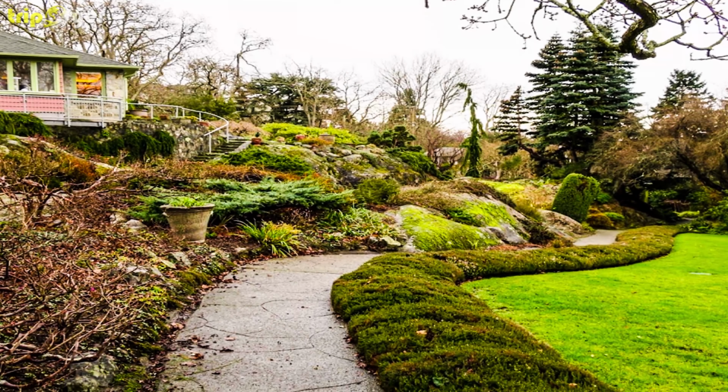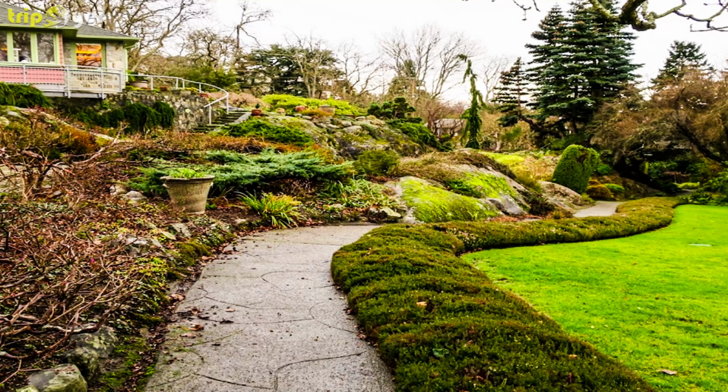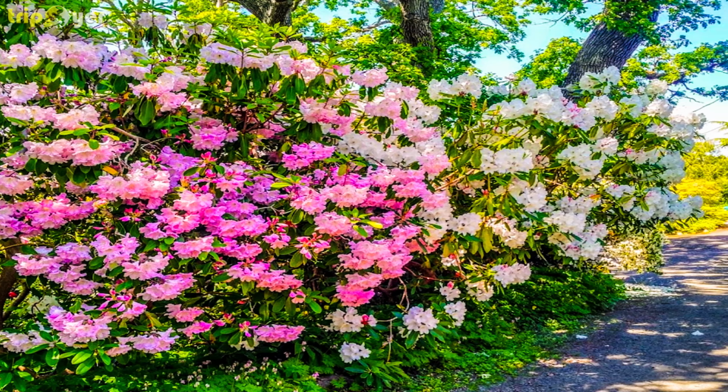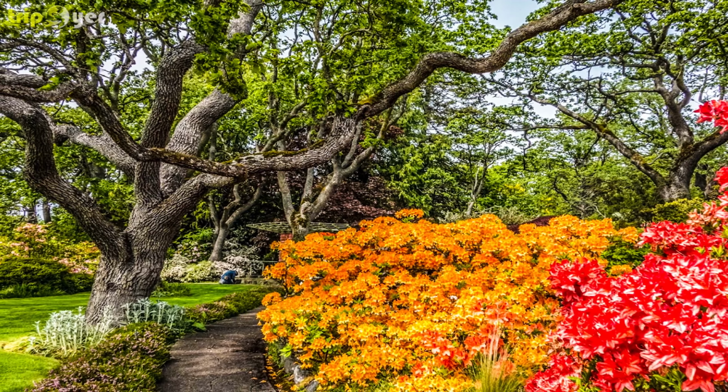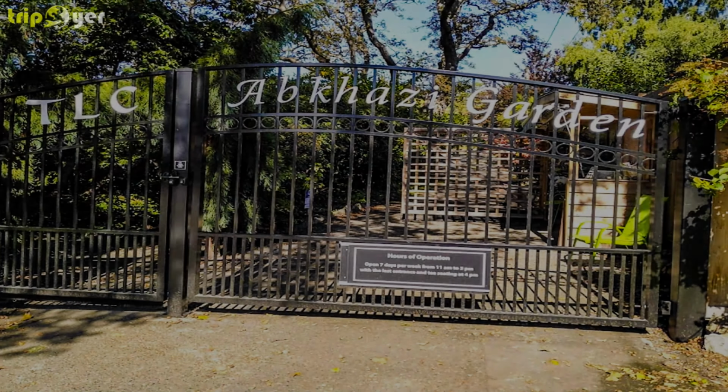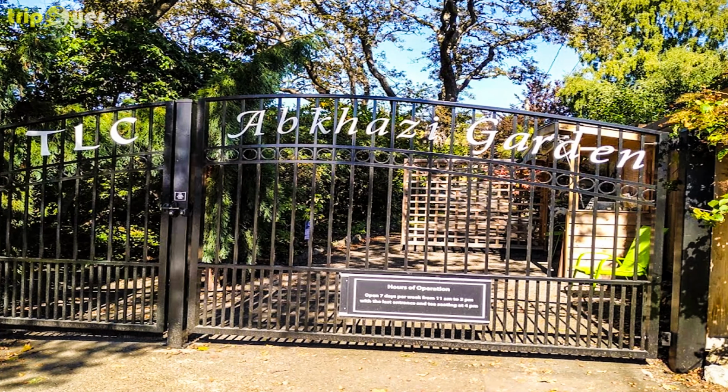The Abkhazi Garden is a 1.4-acre garden that overlooks the Strait of Juan de Fuca and the distant Olympic Mountains. It is one of Victoria's favorite spots to escape from the noise and rigors of urban life. There is an interesting interplay between the wooded areas and the rocks, some of which are bare and some are planted with rock plants.